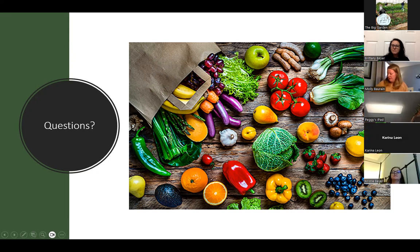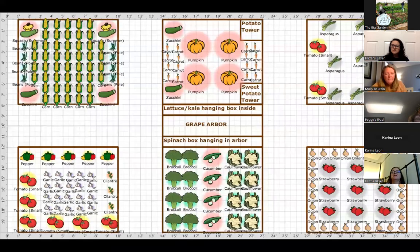Can you tell me why the onions were by the strawberries in that last one? Can you go back? Oh, because onions hardly take up any room at all, whereas strawberries send out runners, so they like to take up some space. So I think it's just a way to maximize the space.